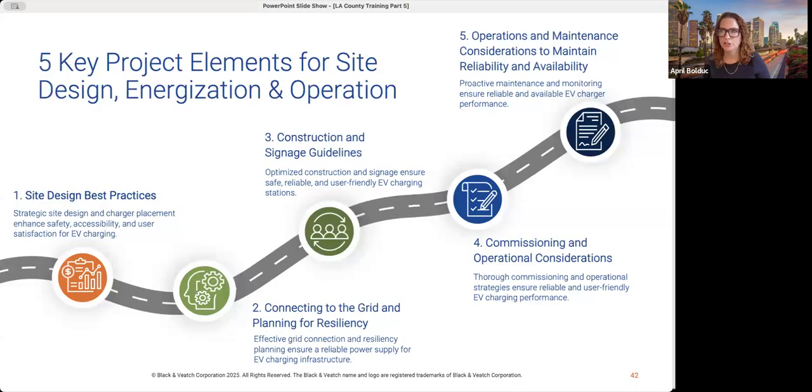All right, so lastly, we'll jump into some key takeaways on site design best practices. Just really focusing on the charger placement, enhanced safety and accessibility, and user satisfaction for the driver. And then on number 2, we talked about connecting to the grid and planning for resiliency, just ensuring that that's as effective as possible, and resiliency being provided by backup power supplies like battery storage. And then also construction and site guidelines. We really want to take in what the driver experience is like, to ensure that it is the most safe, reliable installation that we can do.